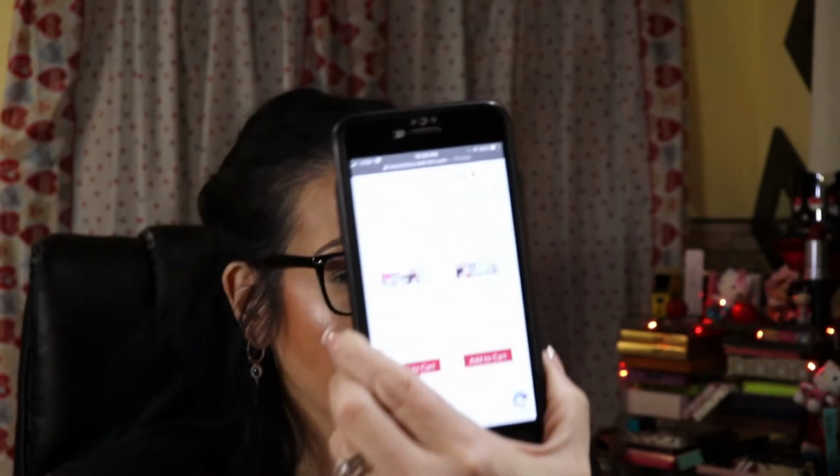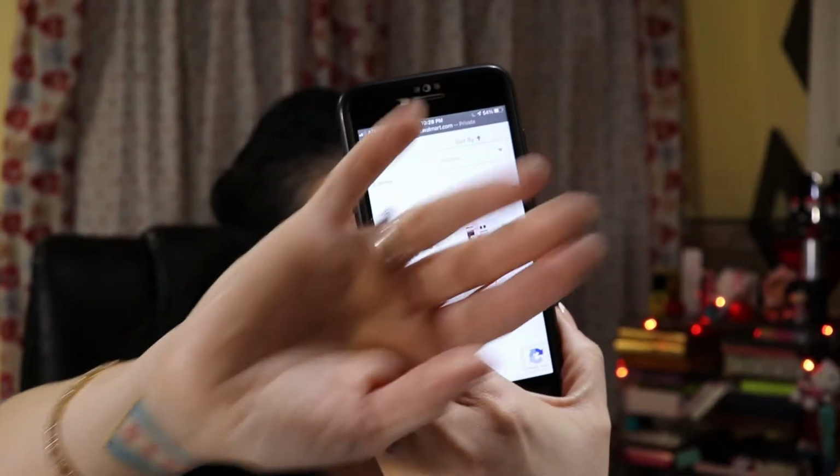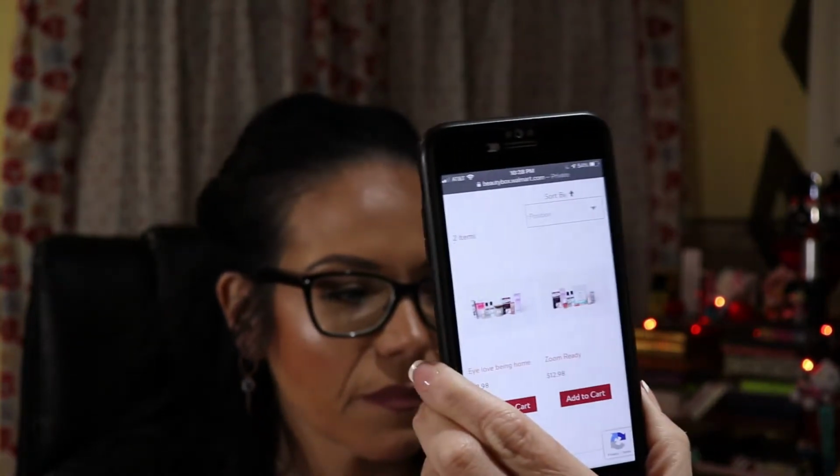Oh, let me see. I'm trying to see if you could see the screen better. Anyways, there's no surprises though. It tells you exactly what you're getting. I could have sworn I bought the other one. The other one has a different color nail polish and lipstick. But anyways, I'm getting sidetracked. I could have sworn I bought the second box.